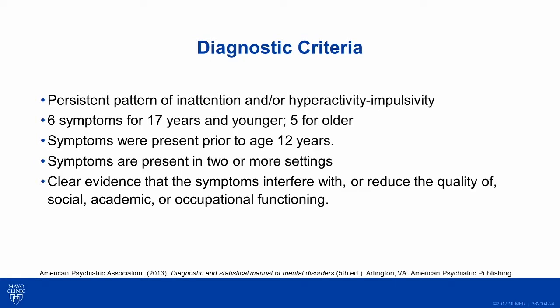So, looking at the diagnostic criteria for ADHD, it's of course a persistent pattern. So that's an important word there. It's an operational word, that the symptoms should not be transitory. They should not be in a particular situation or in a particular circumstance. They should be persistent. Pattern of inattention, hyperactivity, or impulsivity.